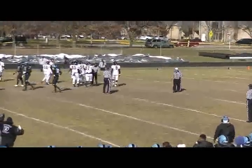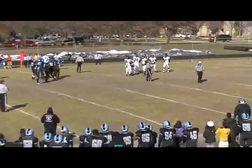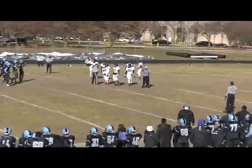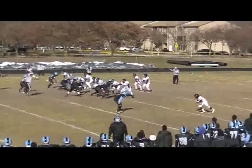We got an illegal shift. Let's have our umpire confer with our crew and decline it. Good signals. Okay, the penalty's declined. Winding. Again, referee's got a good position.